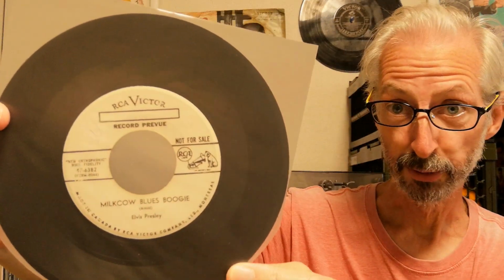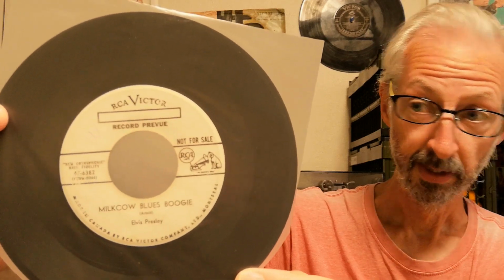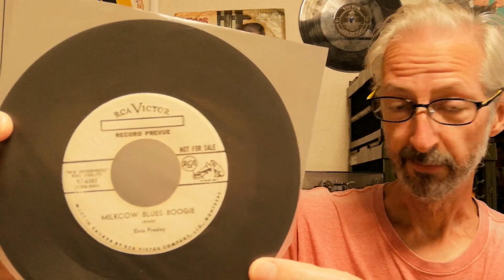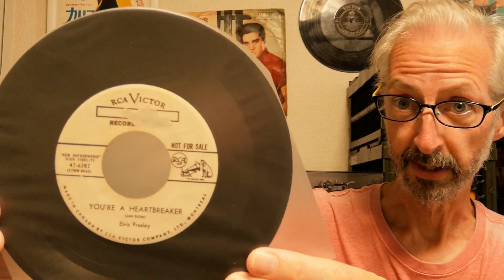And I also have this Canadian promo of Milk Cow Blues Boogie. This is another one from late 1955. And the sound on this is really, really good. So I'm looking forward to comparing this as well to the version on the CD there. And that's the other side, You're a Heartbreaker.